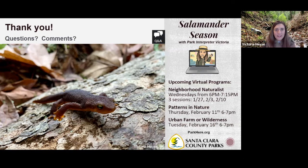All right, well, I think there's a couple more. There's a couple more coming in. Newts look pretty slow and awkward walking on land. Are they more graceful underwater?